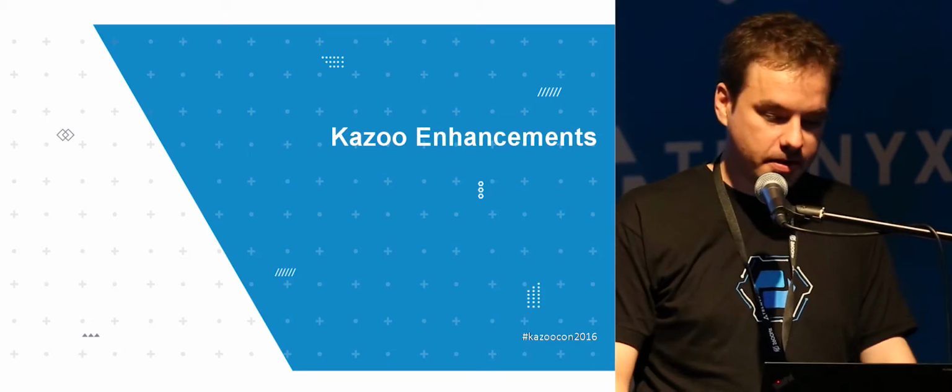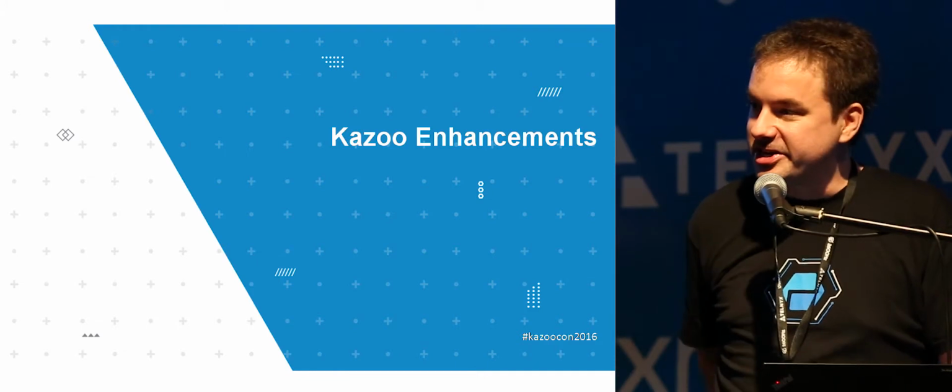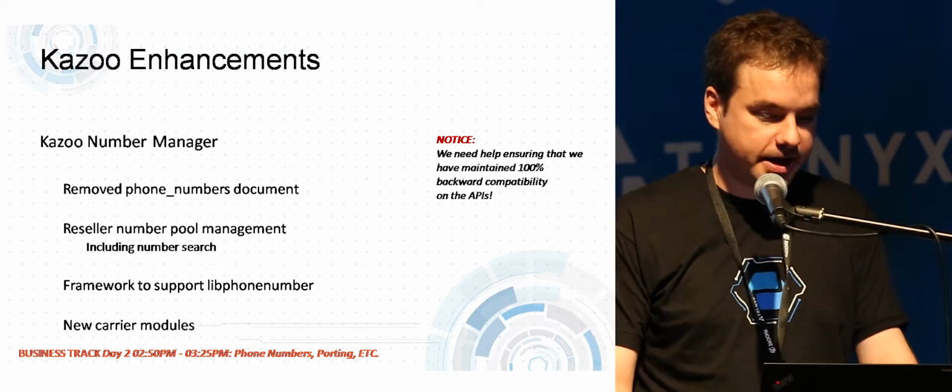And it also dovetails quite nicely into a lot of work that we've been doing for OAuth. And if you're familiar with that, that's another excellent way to do integrations and a requirement for doing some of the things like the Google Drive. So you might notice a trend here with terms of integrations. So let's talk about some of the KAZOO enhancements.